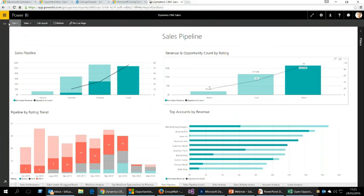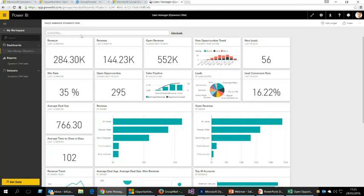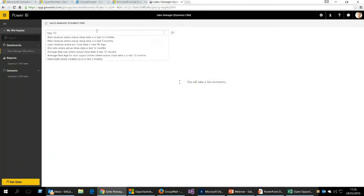So Power BI, if I go back to my dashboard, uses Azure Machine Learning to enable users to search natively for reports and the data they want to see. So I don't have to be a technical reports user. I can just be any kind of sales manager. I don't need to have much training with Power BI to say, well, actually, maybe I want to look for my top 10 potential customers.